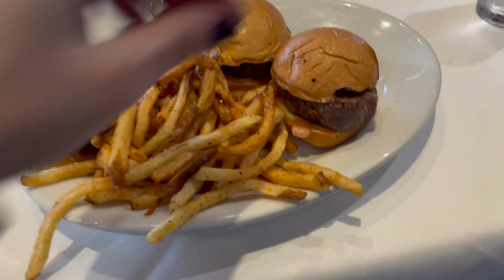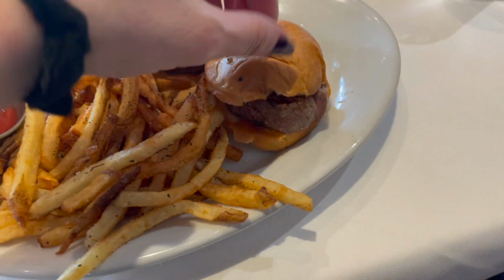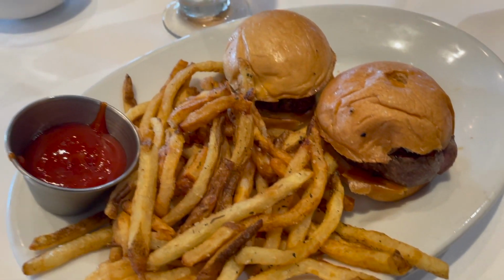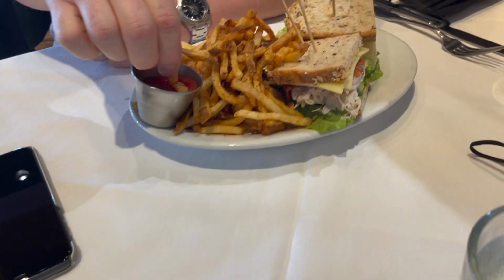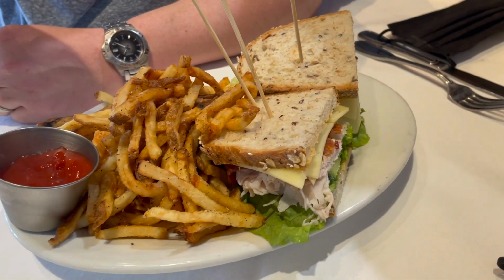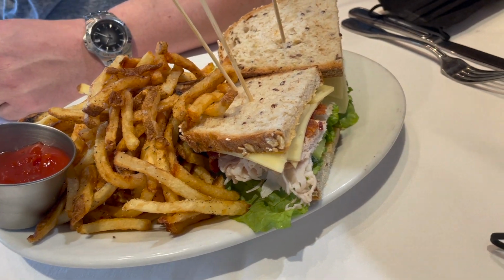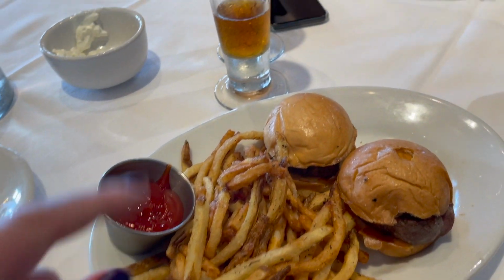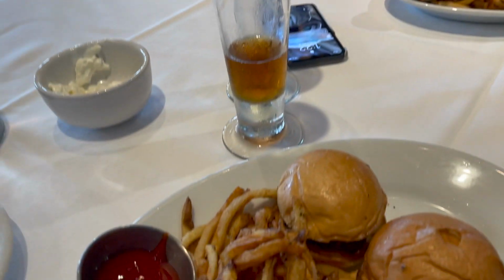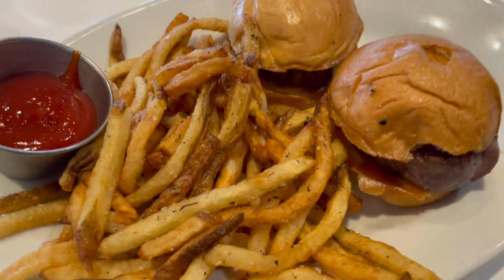Our food just came. I got the filet sliders. I'm getting a side of horseradish sauce to go with it. And you got the, what was it called? It's a yacht club, which is like turkey and cheese. And their french fries are amazing too. And we both got beers, which we already drank. So we're gonna dive into this.